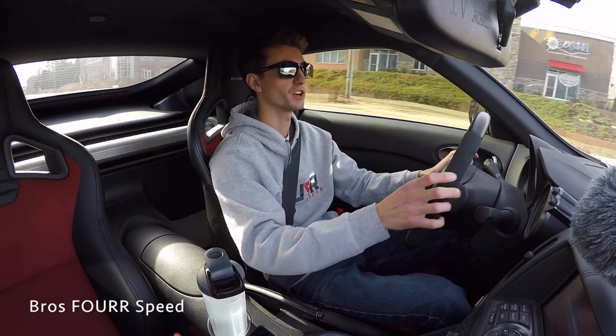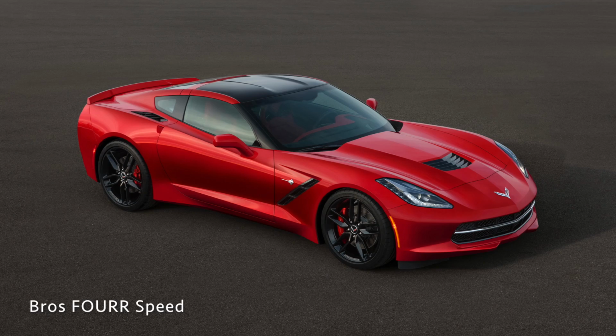There's plenty of them out there. It's not hard to find. It's a good daily driver, and it's also really good on the track.